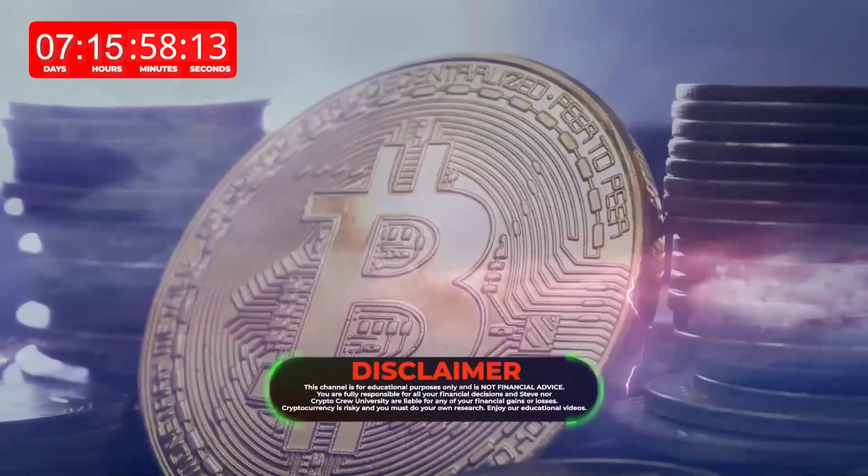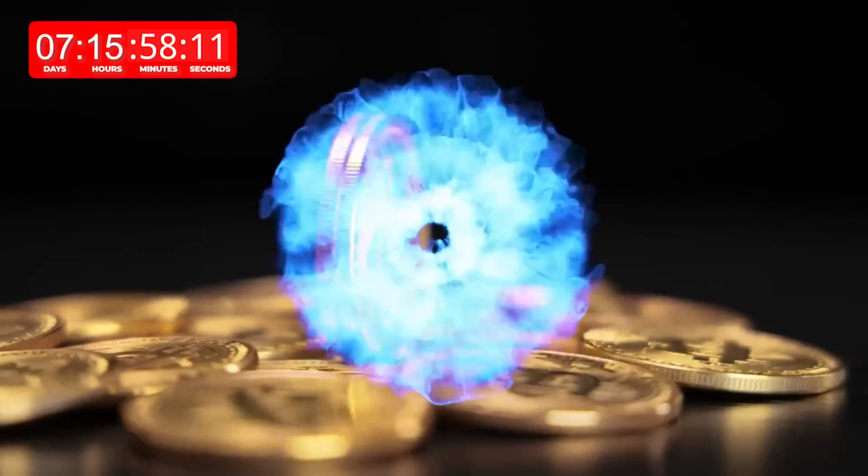This is the calm before the storm, and Bitcoin is showing signs that it's about to burst.